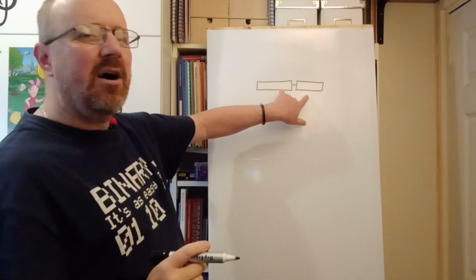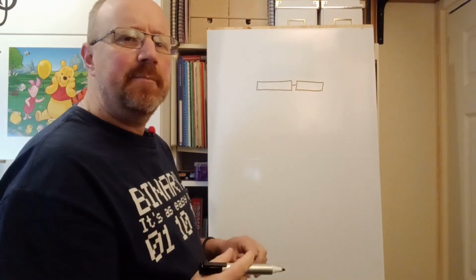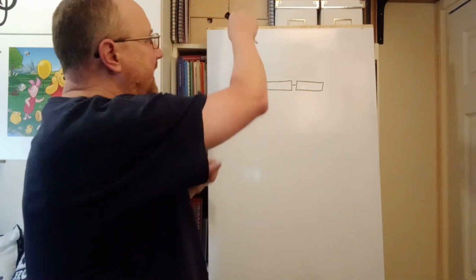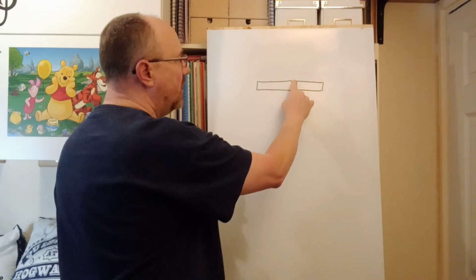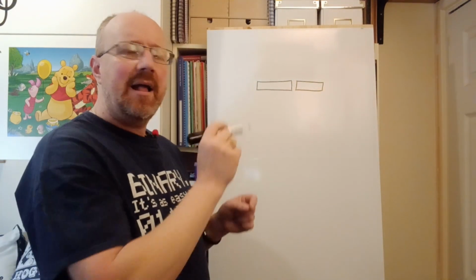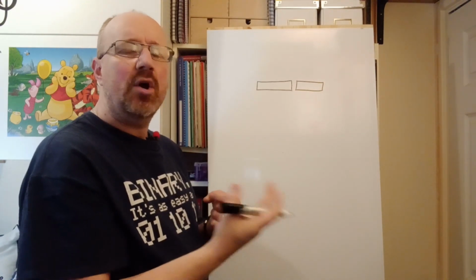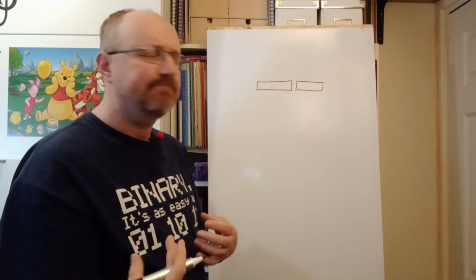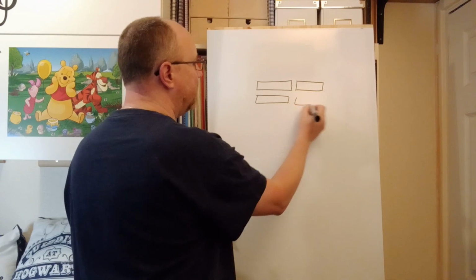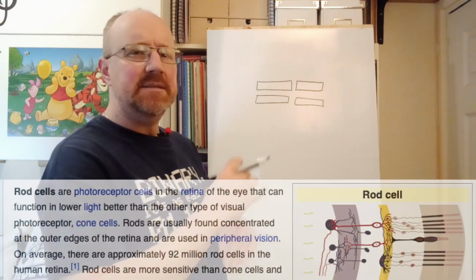So it's a chemical that's kind of in two parts with a little bit of a link between them. When a photon of light hits this molecule, this link gets broken, and the breaking of that link sends an electrical signal down the optic nerve to your brain. Now you have lots of these. You don't just have one, you have, I don't know how many. We're talking about millions, billions.